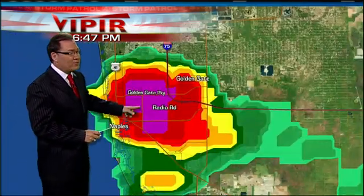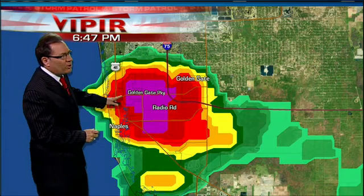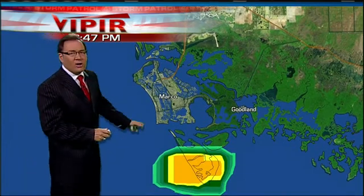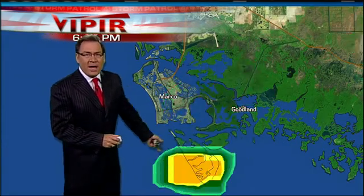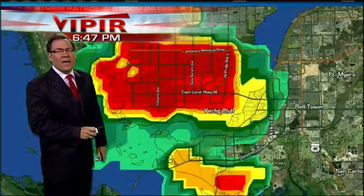Let's go back to the Storm Patrol Viper and show you a few more of those cells. Here's that one that has some thunder and lightning in it. This one not moving much at all, drifting toward the coast. But there you see Golden Gate Parkway, Radio Road, I-75, where it takes the turn to Alligator Alley. Marco, you're just missing out on this one. This one just kind of passing to the south. You got a little brush of that rain, but obviously that one has now passed you by.